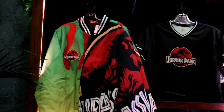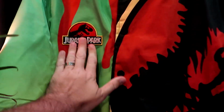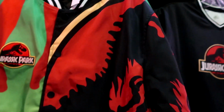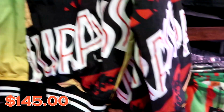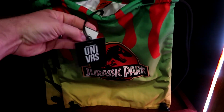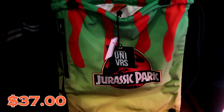And there's even more merchandise that aren't in the other sections. Look at this full button-up jacket. It actually is embroidered with a patch for Jurassic Park. The logo, the whole design of this is so incredible. Definitely well done, Universal. That is $145. And then over here, they do have a cinch backpack with all the nice colors on there. $37. It has a zipper compartment on the side.